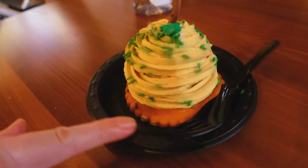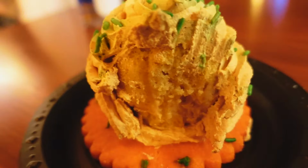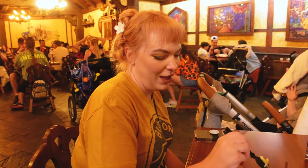We got one treat today. It is the Gray Stuff, the Rose Tavern. It's a pumpkin one for the holiday season. It tastes like pumpkin cheesecake. The Gray Stuff is just the mousse. This looks like white cake, like a muffin.